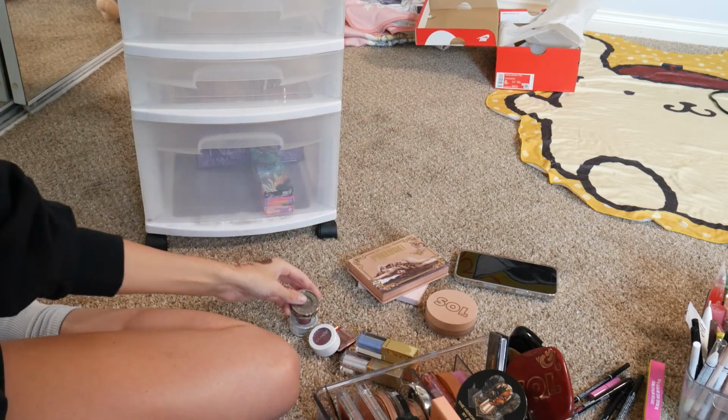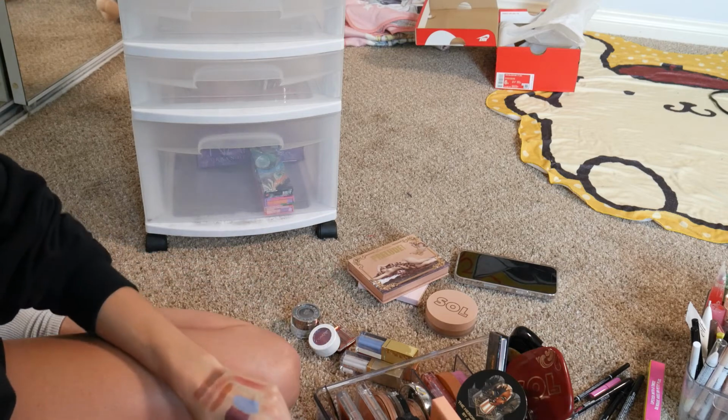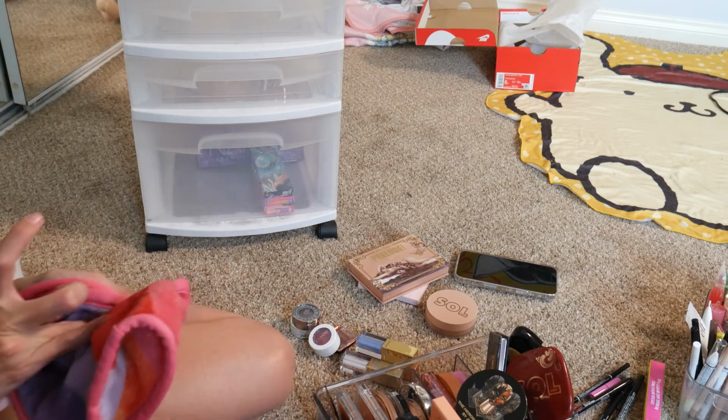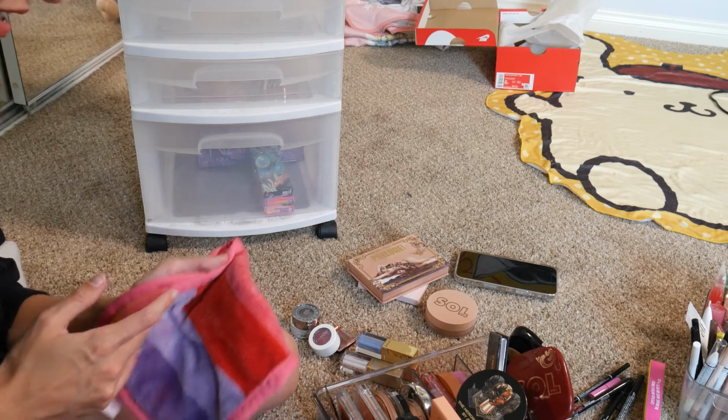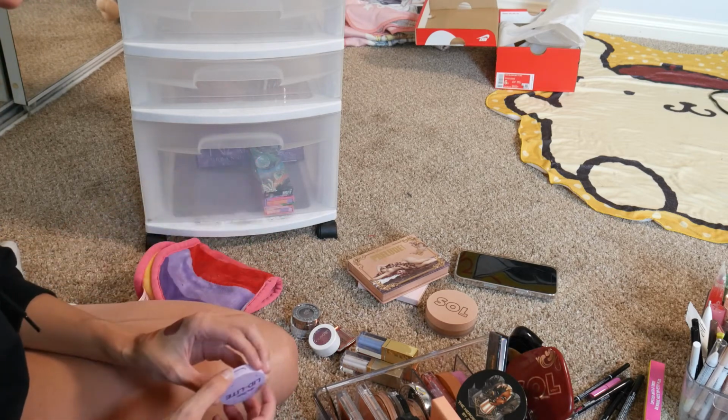Even though these are ancient, I couldn't get rid of them. I've tried to so many times. I don't know. We'll see. If I don't reach for them in like 6 months, maybe I'll just finally toss them.